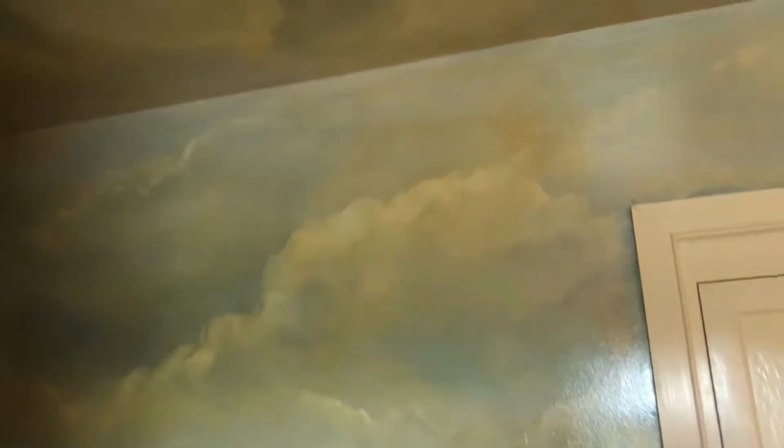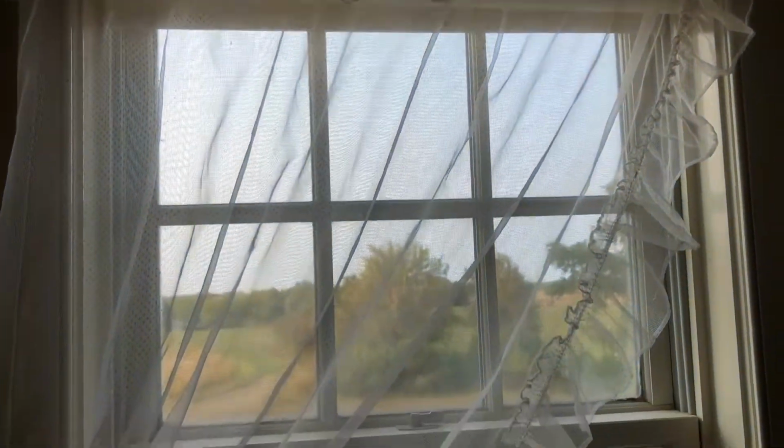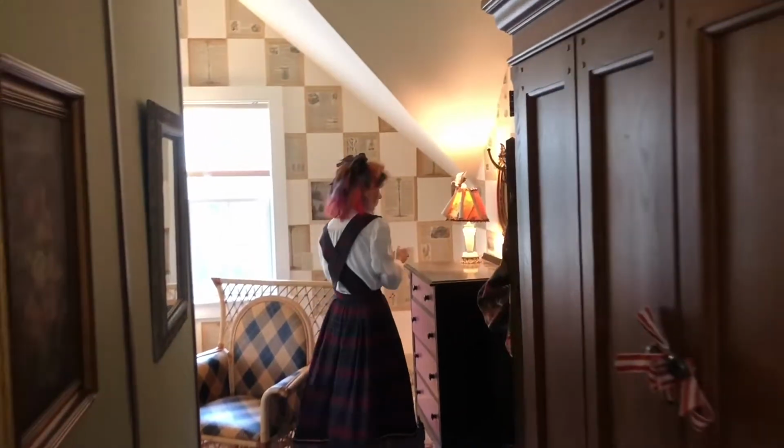So, you can tell this is a real living space. And even the landscape even goes up into the sky. Isn't it beautiful? And up here, and all the way around up there. Okay, now we'll go onto the other side of the carriage house. Oh, I have something else to show you over here.